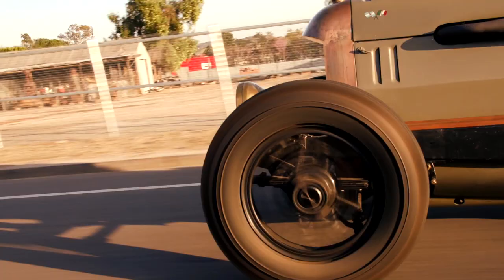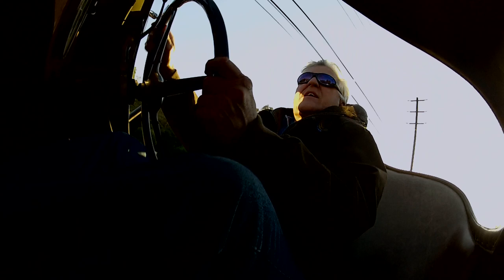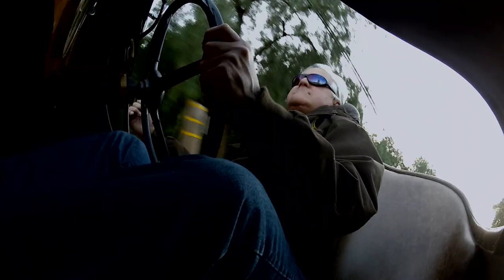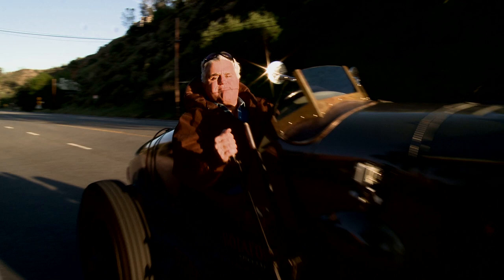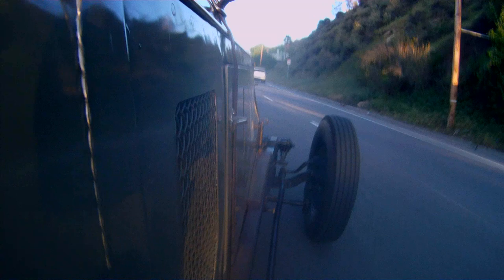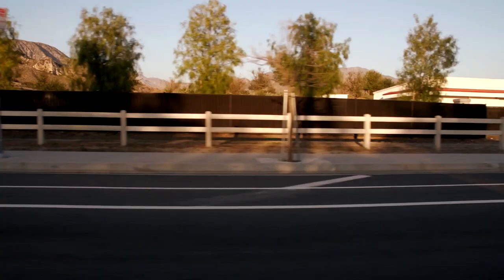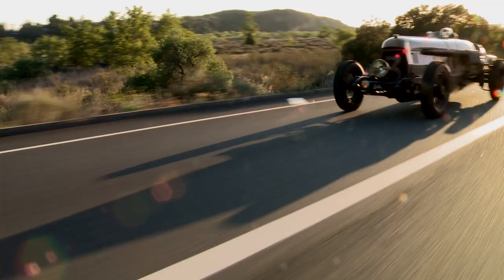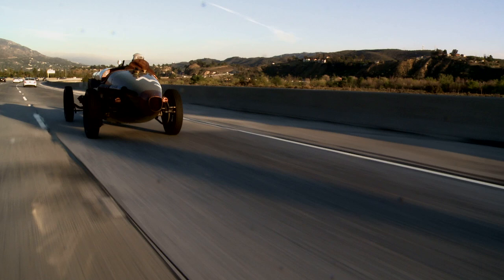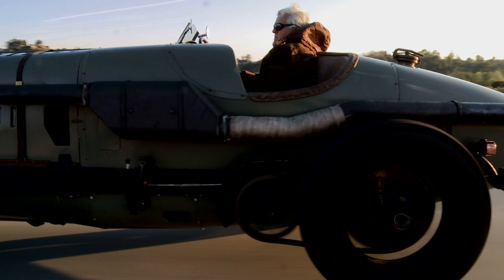Imagine driving this in 1917. You're holding 60 miles an hour at barely 800 RPM. On the freeway and see what she does. Believe me, you want to be driving this on a cold day because the heat this thing throws is incredible. Open road.